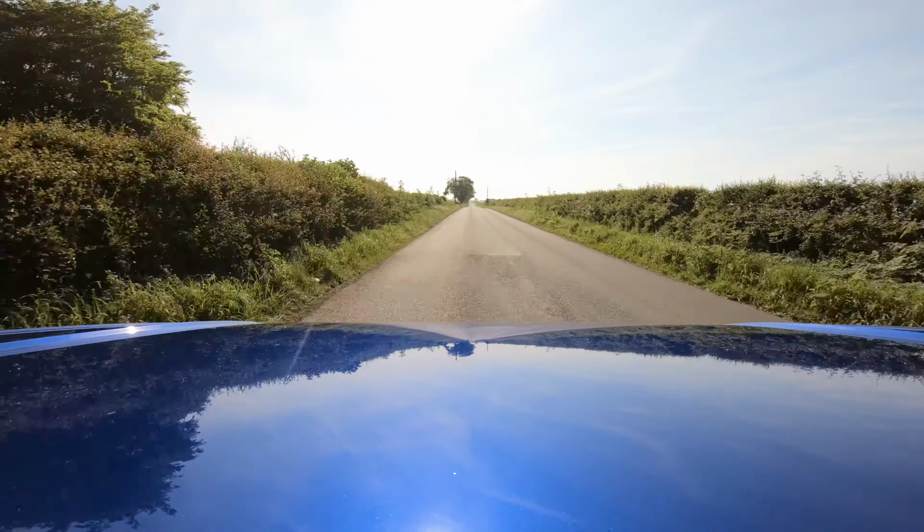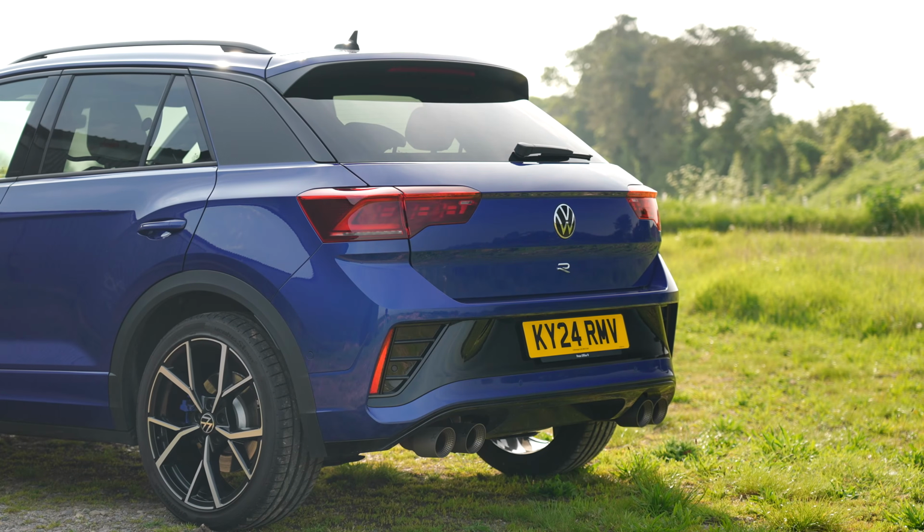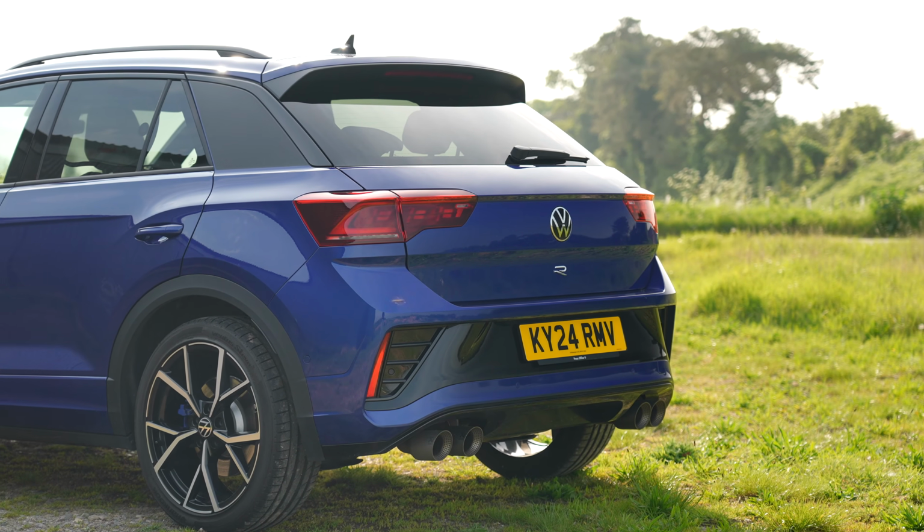So most cars normally have the sport mode, the normal mode and the eco mode, but with this having the R button, that I was quite impressed with. The question I'm really asking is, is it wasted? Do you actually need an R version of the T-Roc? And I would say yes, because again, the Golf is great, but you can't beat a nice high seating position when it comes to day-to-day driving. Loads of clearance, you can see further ahead, you can see through the traffic most times as well.